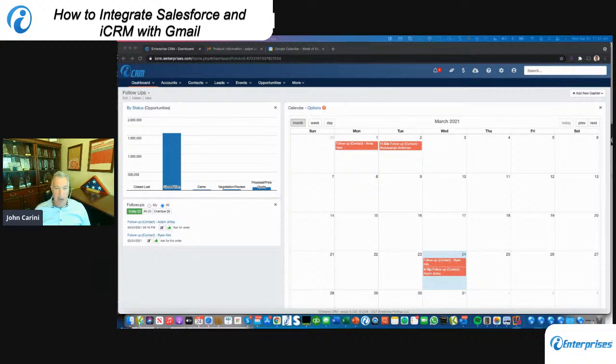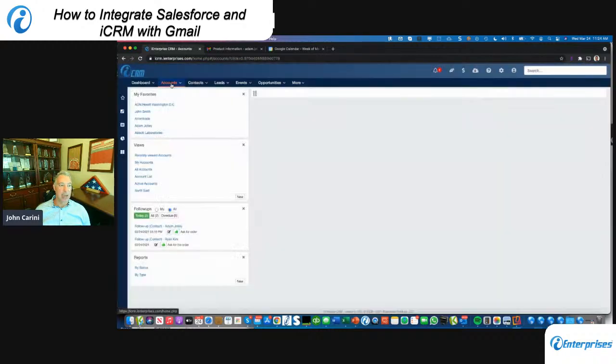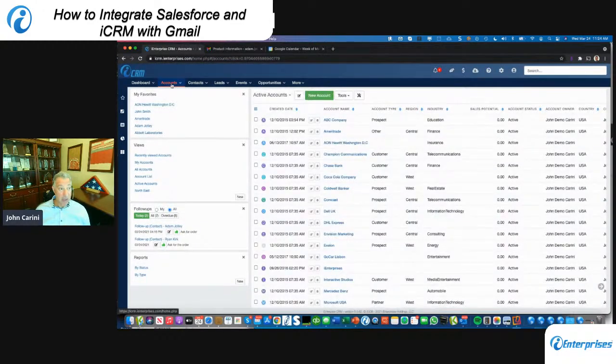So this is the iCRM main interface, and you can see it opens to a dashboard by default. Everything you see here on this screen is completely configurable, so you can add little widgets and things. It shows your follow-ups, what you need to do today, has a little calendar, but you can also navigate around iCRM by clicking on these tabs. So for example, I've just clicked on an accounts tab, and I've navigated to a list of accounts. We call these views. You can see your accounts many different ways. These views, as in what fields show on this screen, are completely configurable. That's one way to navigate the system, is to click around.